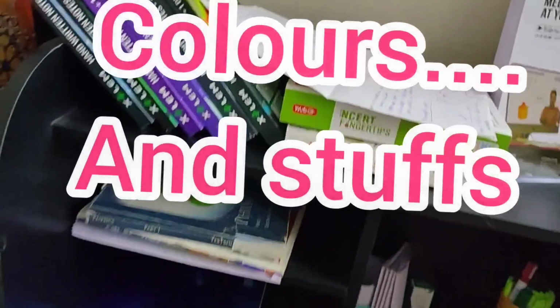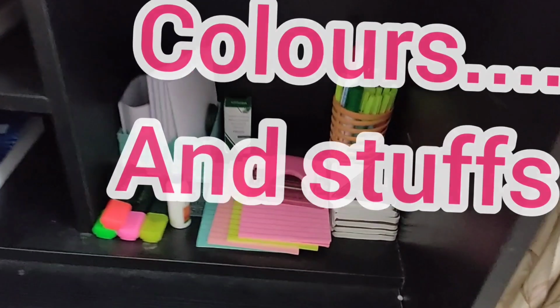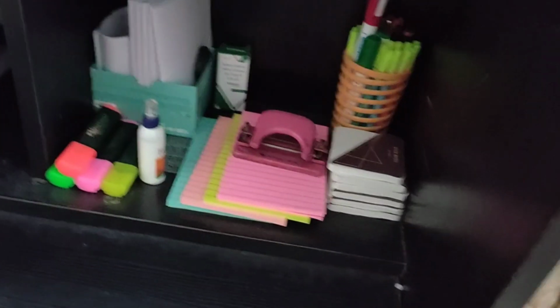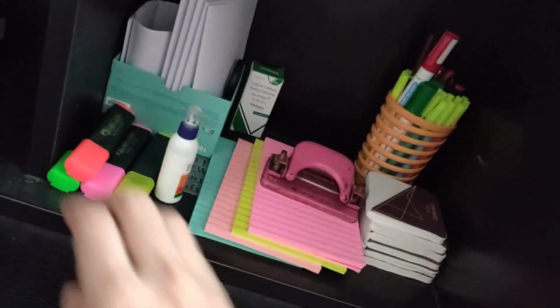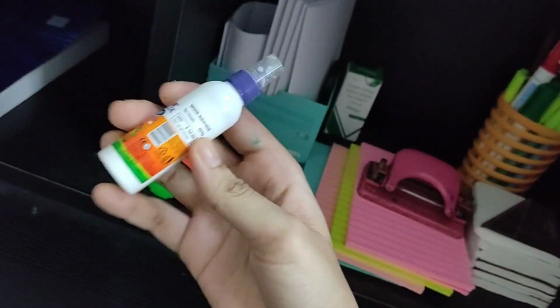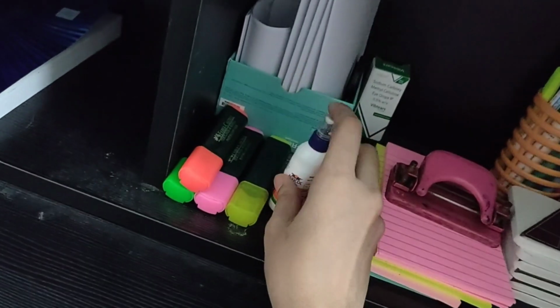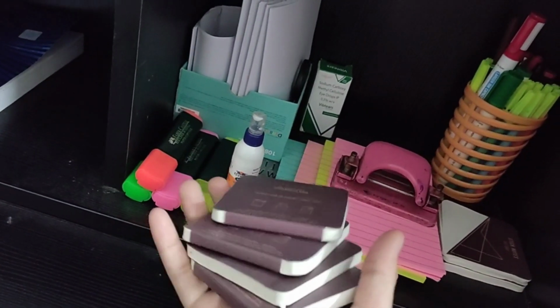There is a place on my study table which is only for stationery. I place my old cute sketches and stuff there. These are the highlighters and glue that I usually use. These are some sticky notes that I recently brought from Amazon.